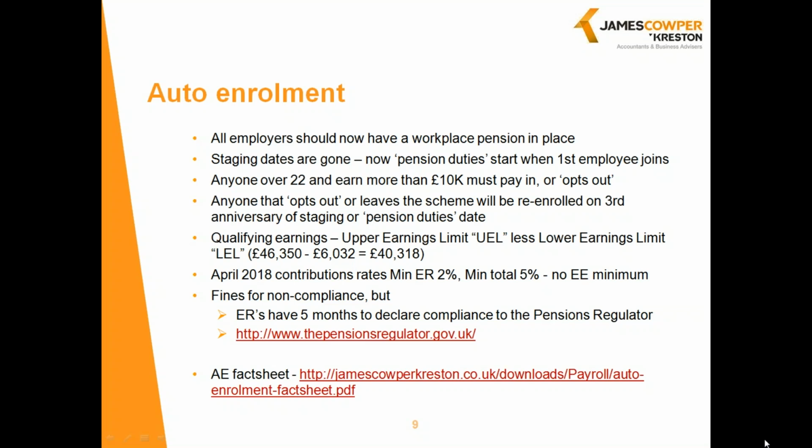There are minimum total contribution levels that must be paid under auto-enrolment, and these may be based on qualifying earnings or a different definition of pensionable pay. The default earnings that contributions are based on can be the earnings between the National Insurance lower earnings limit of £6,032 per year and the upper earnings limit of £46,350.